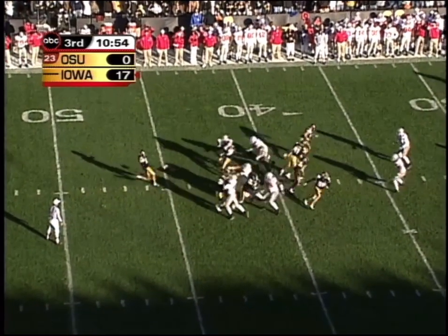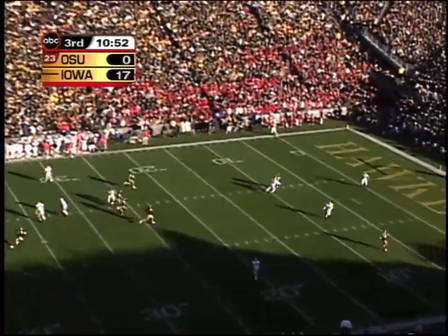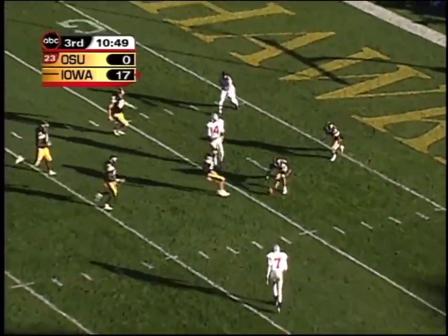High snap. He handles it. Just trying to pooch it down there. And I think he's done a good job inside the 5.